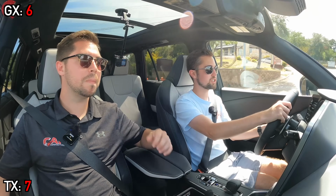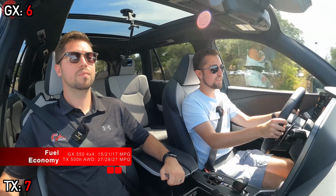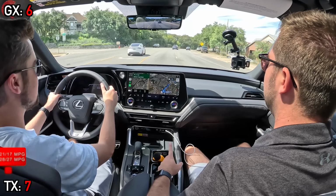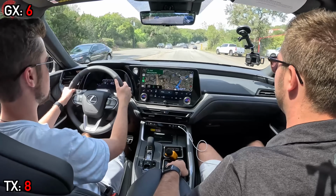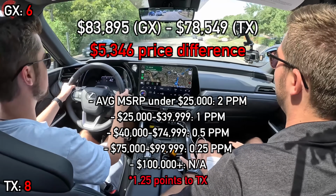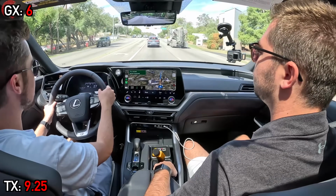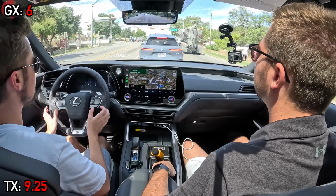Finally, when it comes to fuel economy, the GX's boxy shape means it stands no chance against the sleeker hybrid TX. The discrepancy is a huge 10 miles per gallon combined, both on premium fuel. Now it's time to revisit the price difference between these two luxury SUVs of $5,346. Since the average price between them is above $75,000, the TX will receive 1.25 points to account for this difference. As always, though, we will remind you that if cost doesn't matter as much to you, then feel free to disregard these points.